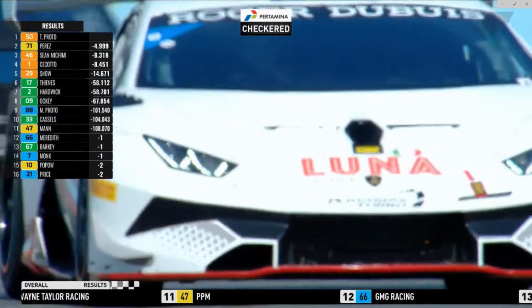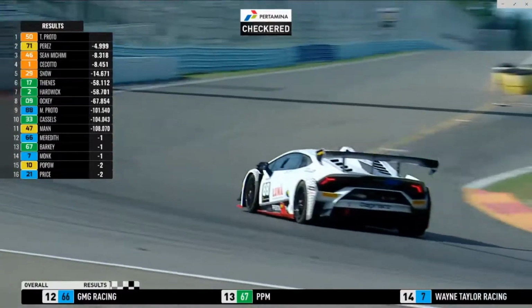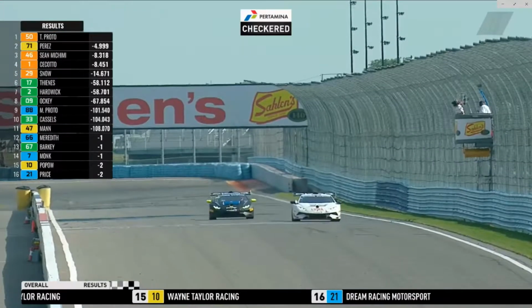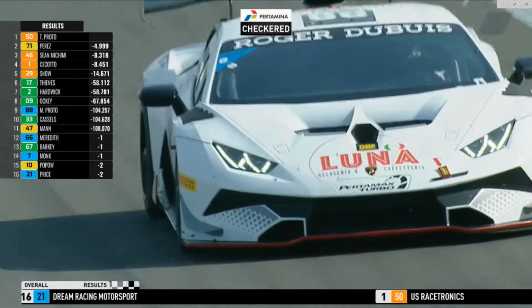Yeah, that keeps their perfect record for US Racetronics. Is Mark Proto there? What a great day for the Protos. Taylor Proto leads. Dad Mark wins the LB Cup category in that 9th position overall. Yeah, well, they've got another race tomorrow. Otherwise, I think the celebrations may have been mighty.